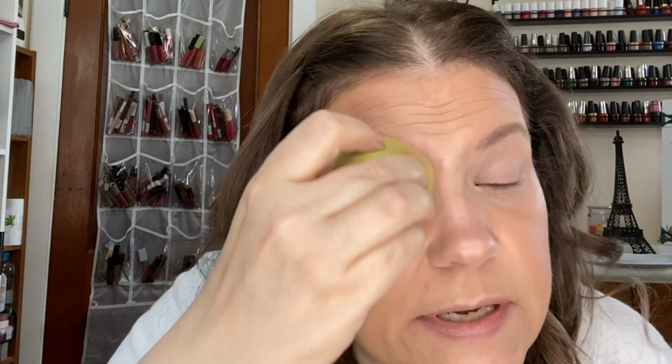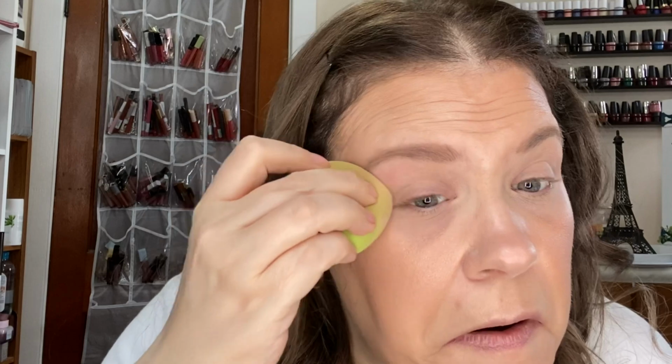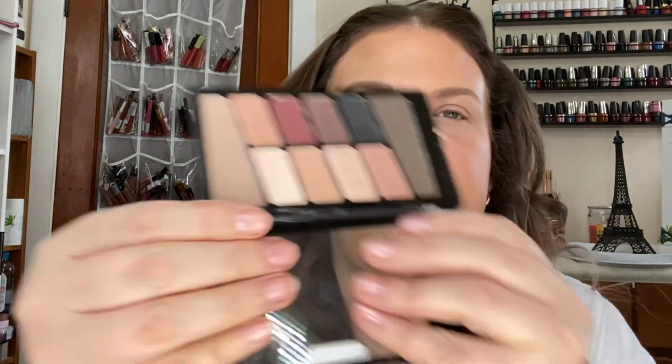Next, I would take whatever is on my left on my sponge and just pounce it on my eyes, not putting anything specific on there. And then take something simple, like this Wet n Wild palette in Nude Awakening. Maybe if I can open it. I'm trying to open it the wrong way. It's a very nude palette. I love it for this reason.